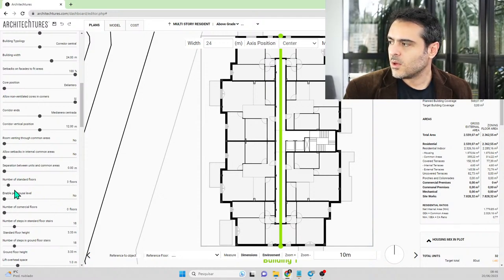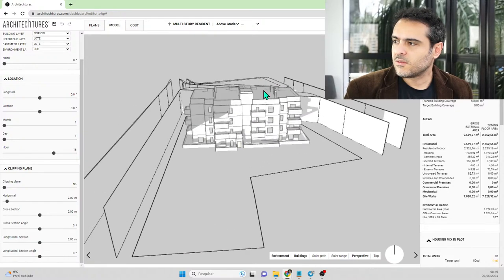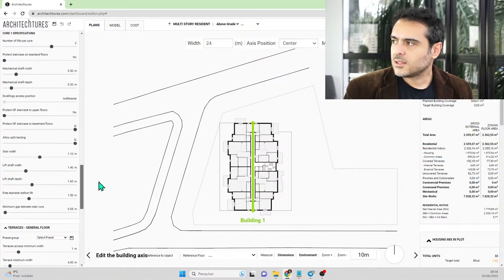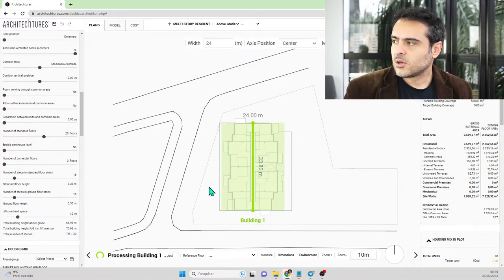We can edit, for example, the number of standard floors, right? As you saw, we have this very strange three-floor building or something. We could change this. So I will click here again, and I could edit this by changing the number of floors. So I will add 20 floors here. Let's say it's going to be 20. So it's going to reprocess. Penthouse level. Do we want a penthouse level? Yes. Number of commercial floors. I want 2 commercial floors, for example. This is an area where we want to have commercial floors. So let's wait.